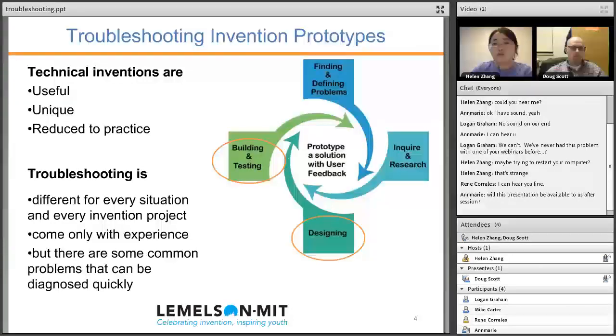Sometimes students will have great ideas, but they have no way to even think about how they can potentially make those ideas into realistic prototypes. So it's important students are able to prove their concepts by making some kind of prototypes. Throughout our 15 years of working with students, we observe that students typically go through 4 phases during invention. That is finding problems, doing some research, and then designing, building, and testing their final projects.